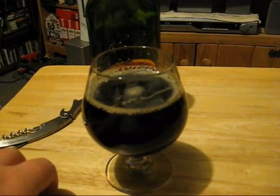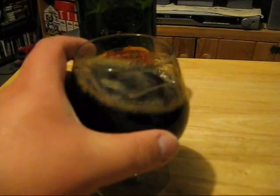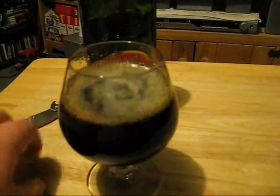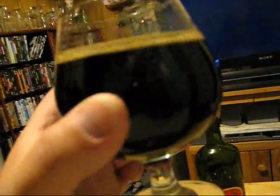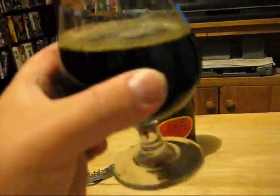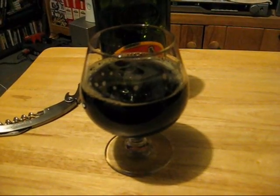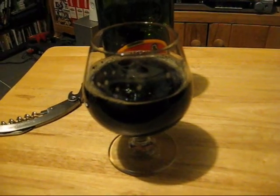Very nice smell. Smells like a porter. Maybe a slightly less bitter smelling style porter than, say, Fuller's or something along that line. That's what it smells like. Yeah, it's good. So we'll go right into the taste test now. Yeah, it sort of tastes like a porter too. Definitely has those chocolatey notes, those sort of toffee malt notes, caramel.